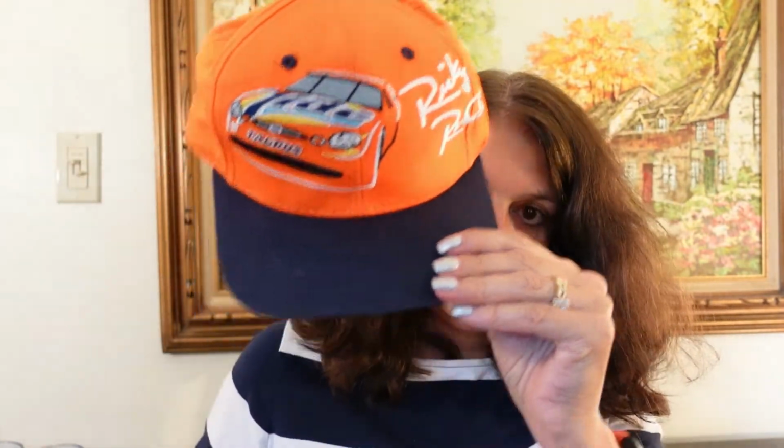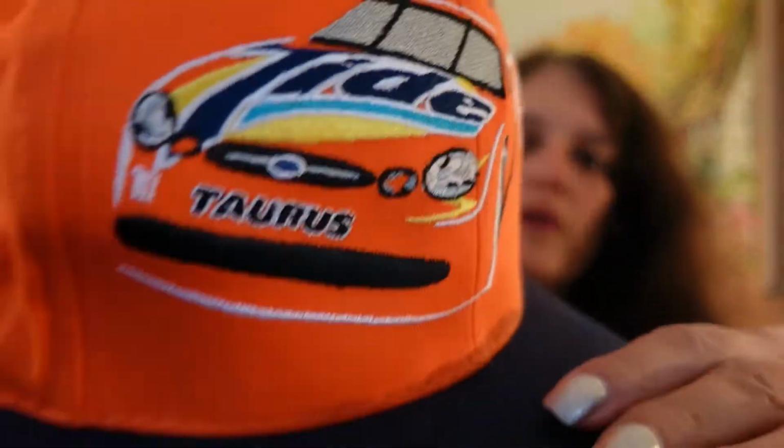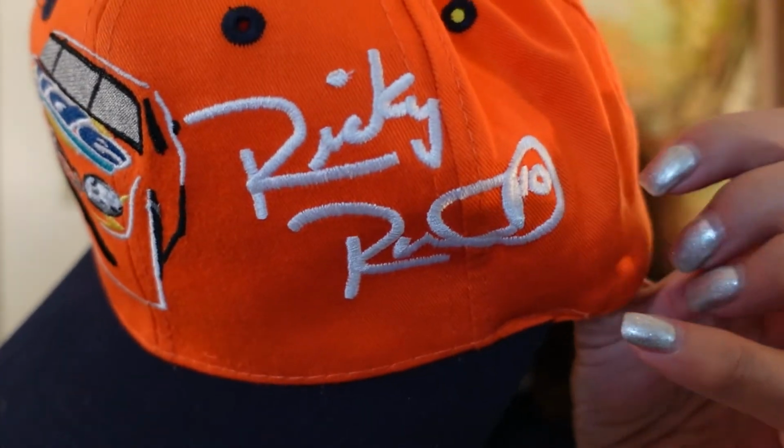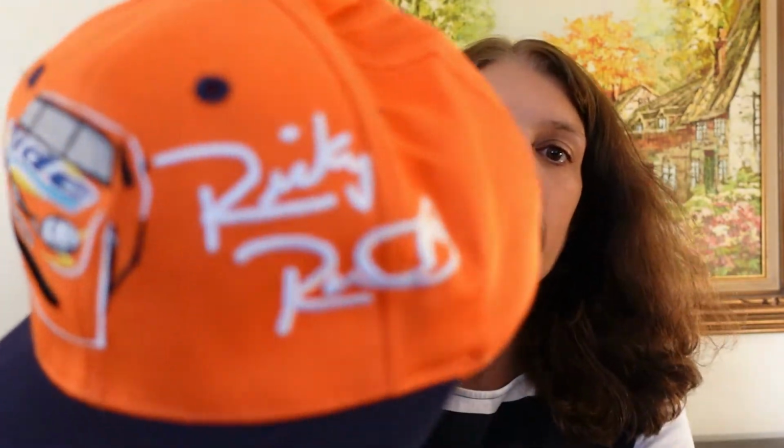Oh, and the shoes will definitely go in eBay and Poshmark. And okay, some more items for the men. I have been getting into baseball hats. I got 3 of them here. So this one has this Tide racing car on it. And then it has this guy's name. And I don't know who that is. I do not follow racing at all. I think it says Ricky Rudd, I think might be his name.